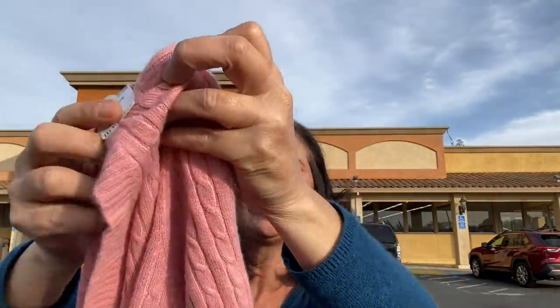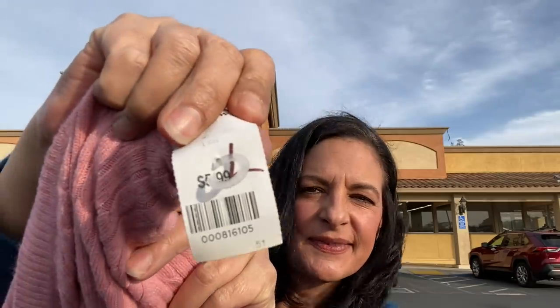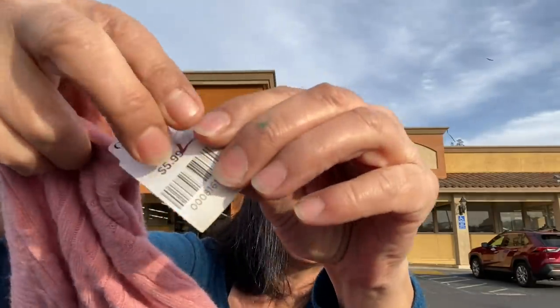Sorry, it's windy. $5.99. I also got this cashmere sweater for $7.99. I've been getting really lucky with cashmere lately.